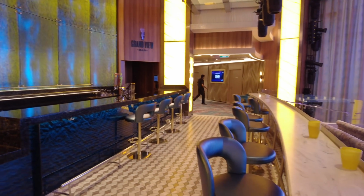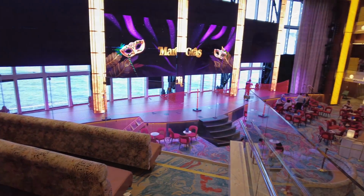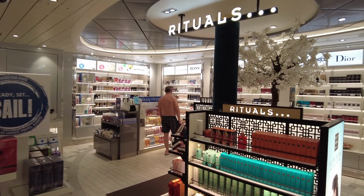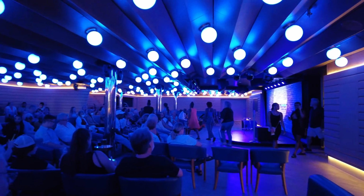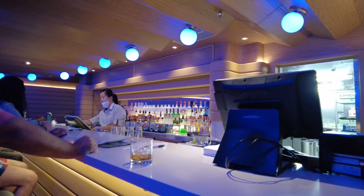The casino wraps around the large central stage area, and there's some seating on the outside, and there's also a bar on this level. When you leave the casino, you come to some more shops. You know, us cruisers love our duty-free shopping. Once you leave the casino, you come to Limelight Lounge, and we did see a comedy show here, and it's a great little intimate venue. There's a bar in there also, and they have karaoke and other live performances here.